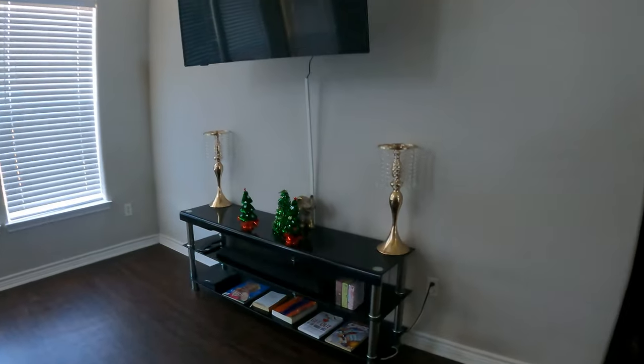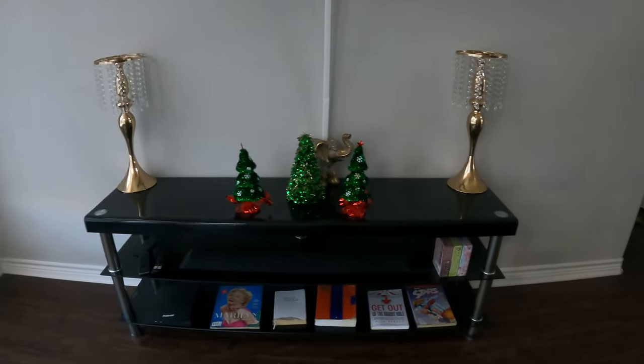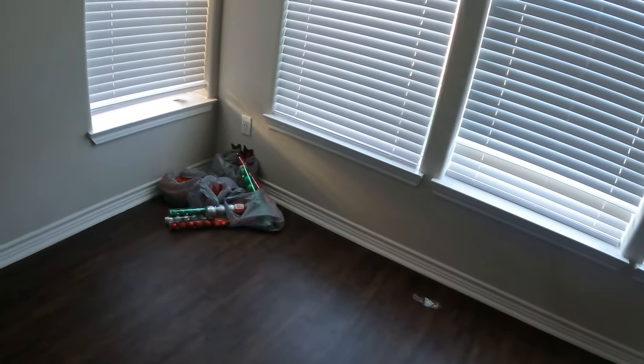Look at my little look. So cute. And then we got the Christmas tree. Put some trees right here. I think that's cute, but I'll probably get something else because that is kind of tacky, but you see where it's going. And that's some ornaments that I got.